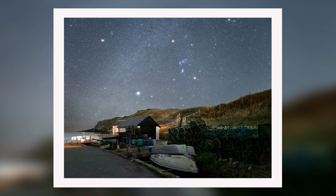My final composition of the night features this scene, maybe a few hundred metres away from the car park. I was drawn to the composition with the crab pots and the fishing boats, and Orion looked quite nice in the sky just above these. It's probably my least favourite composition of the night, but I'm really pleased that I spent a bit of time capturing this. It's nice to get that final image before finally heading home.